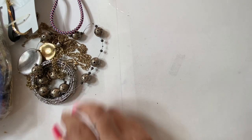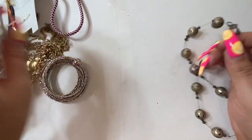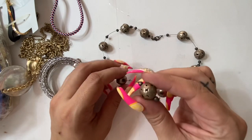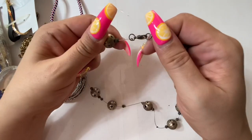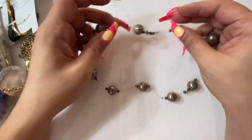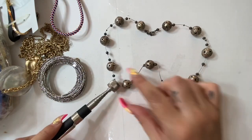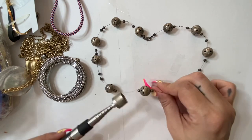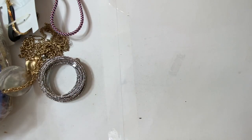Okay, let's see what else. This looks kind of cool. It's like these little spheres, but they're open. I don't really know. I mean, it's kind of bent up. I didn't think it would be sterling, but you never know. So that'll probably just go in craft as well.